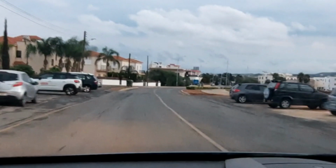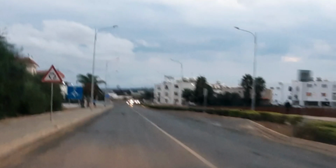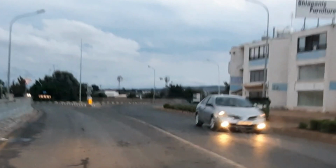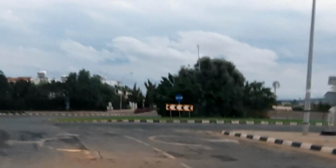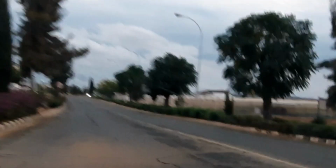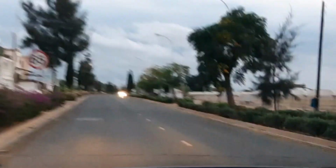There's a nice bakery on the left, very busy. Here we are. That's the bakery coming up. We are going straight, I do believe. So left is Aya Triada. Pernera, there we are, 3 kilometres. Now we've got a mixture of farms and new builds.